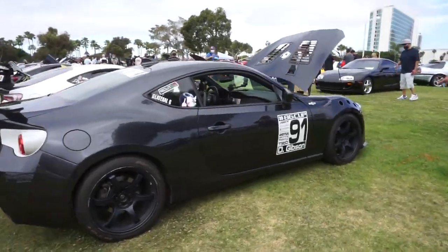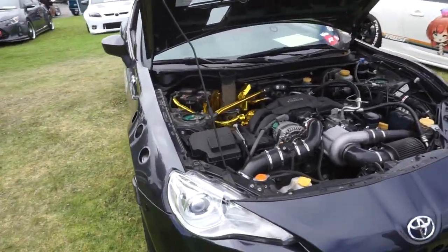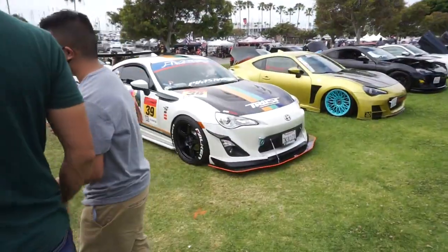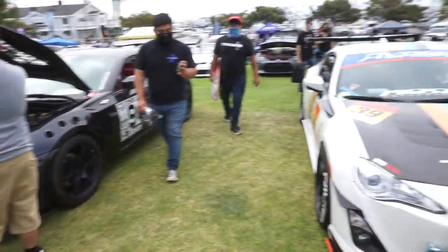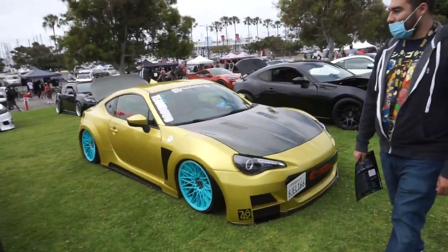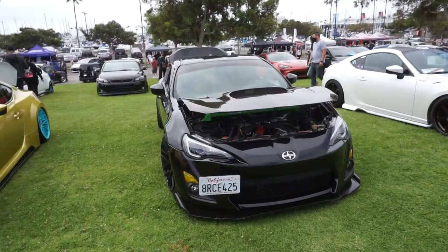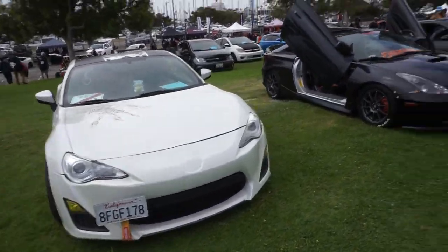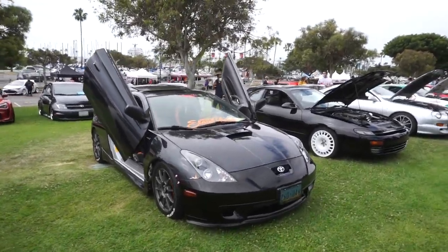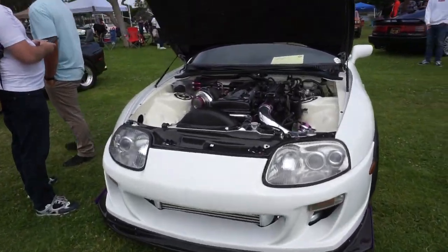Let's go over here. Mine's a donut. There's a lot of people over here. I'm surprised there's no rocket bunny. Oh, OEM. Oh, that one's molded. That one's molded for sure. The Lambo doors, fool.